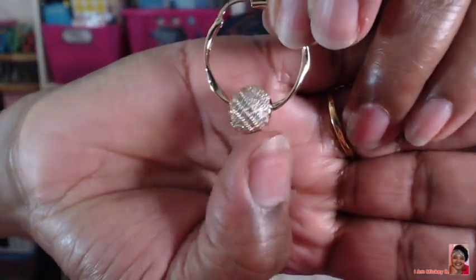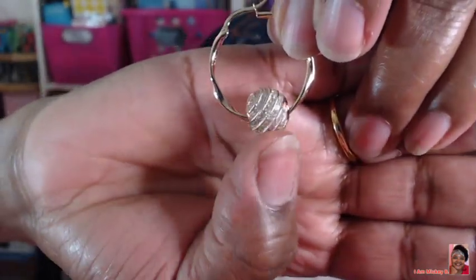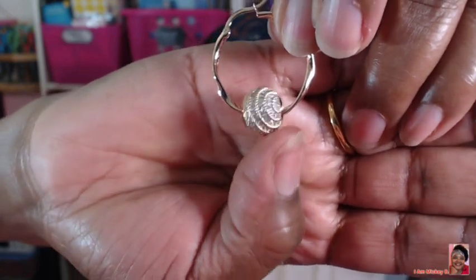Let's see if I can turn it. Look at that. Isn't that beautiful? Let's go ahead and pop these in and see what they look like on. And they're nice and light. They look like they would be heavier than how they feel, but they're not. I barely feel it in my ear. I hear it, but I barely feel it.